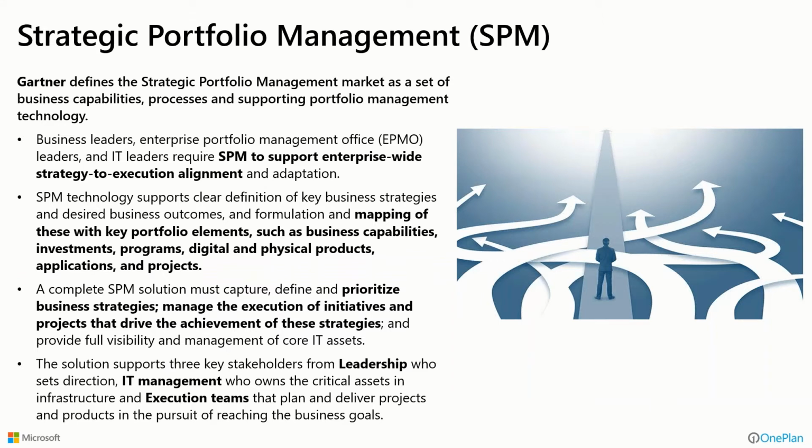Now, if we're going to move to strategic portfolio management fully, the Gartner group defines that as a set of business capabilities, processes, and supporting portfolio management technology to make that happen. And the move towards more enterprise project or program management offices requires strategic portfolio management, or SPM, to support enterprise-wide strategy to execution alignment, to make sure that what the executive suite says, the strategies and the direction of the organization, the portfolios that we're executing on should align well to what the organization is trying to achieve.